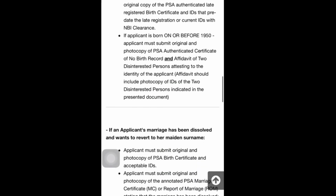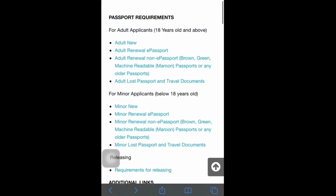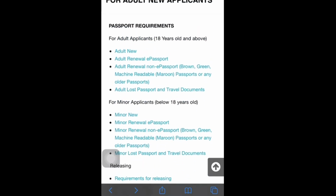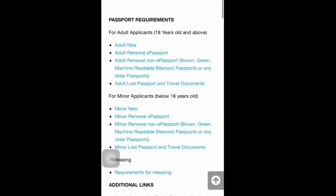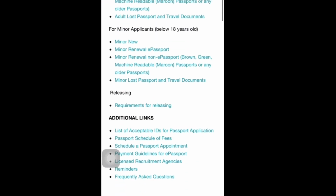And then for supporting documents, so just read it here. In my case guys, I just renewed my passport, so it's madali lang siya. I just photocopied my old passport front and back. That's it. And then for those peps nga adult lost passport and travel documents, click nyo lang to, then follow the step.